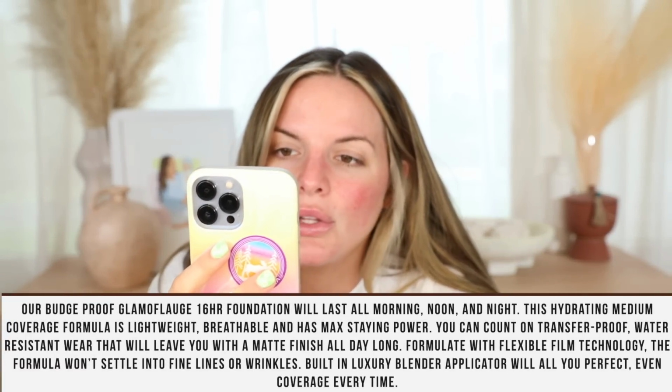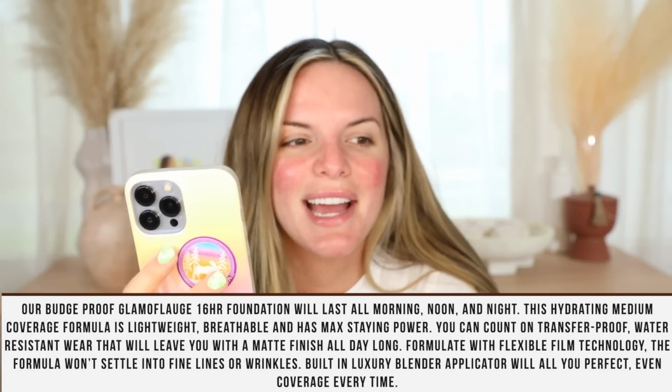It says built-in luxury blender applicator will leave you, what? Okay, Walmart, you need to go proofread this. Okay, it says built-in luxury blender applicator will give you perfect, even coverage every time. Dang, that was a twist of events. But built-in applicator. Oh, this is reminding me of the Makeup Revolution. You guys know I loved that Makeup Revolution one, which I need to go get more. I'm excited to try this.